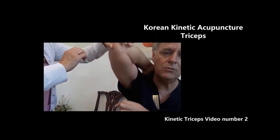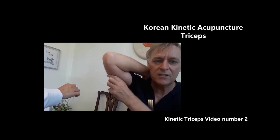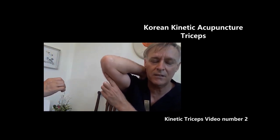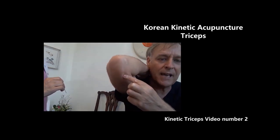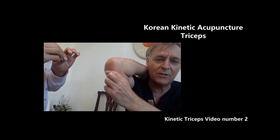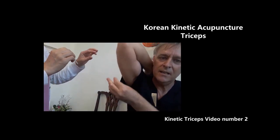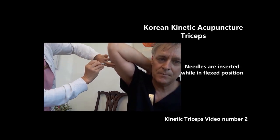Okay, we're going to do a triceps kinetic acupuncture procedure to stretch the triceps muscle. This is good for pain on the back of the elbow, where the tendons attach into the back of the elbow and they're stretched tight due to the short triceps. So we're going to clean the area. She's going to find the trigger points.